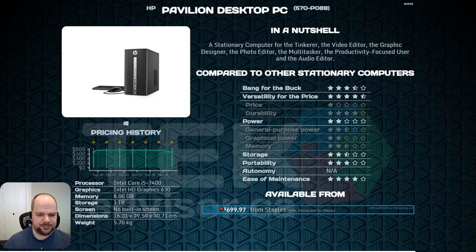Let's see. If we go for something that is more readily available, as you see, I recommend this tower on a pretty regular basis there. Just in the last 45 days or so, I recommended that thing 7 times. Yeah, pretty solid contender there.